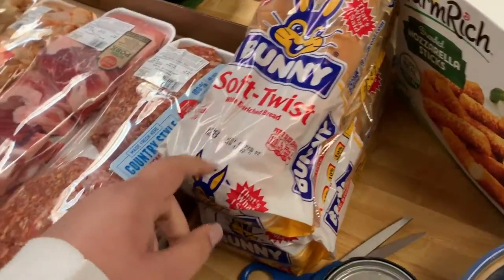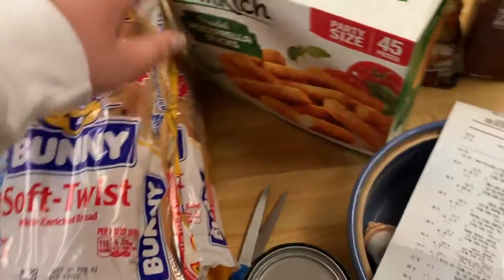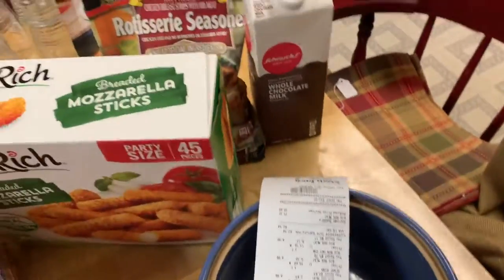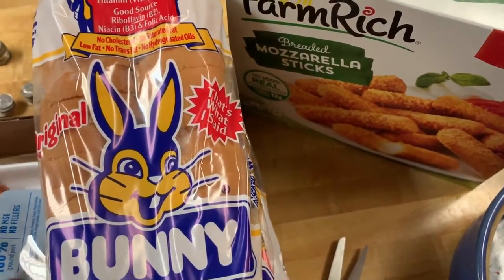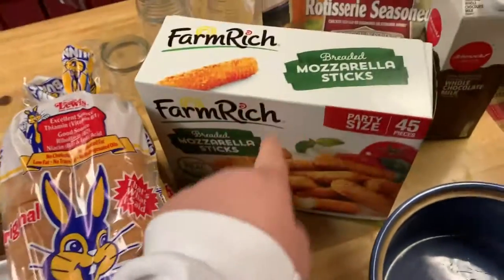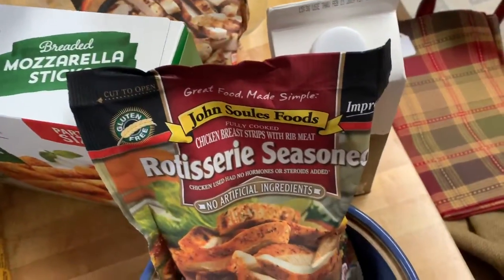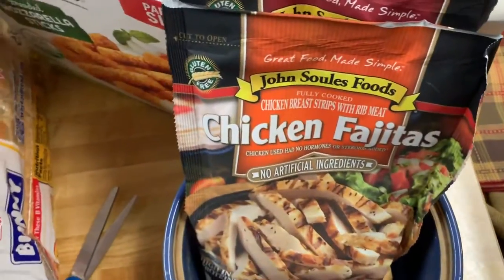Then their bunny soft twist bread was on sale for 99 cents, which we got two of those. And we got some Farm Rich breaded mozzarella sticks, the 45-piece. These were $9.99. We got a little thing of milk. It was $1.89. And these were on sale for 2 for $5. So we got rotisserie chicken, chicken fajitas for like quesadillas.